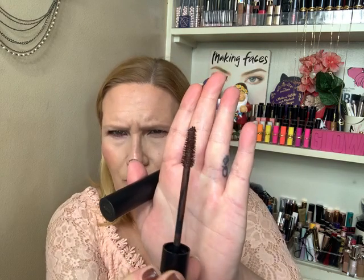It's definitely not as dark as the black. I would almost think this is maybe like a brown black, and not brown. I don't know. In the tube, it looks brown. Like, in the actual tube, can you see the brown on it? It does look brown, but it's not the way it applies. At least, I don't think so. Just my opinion on it. But I do like it, nonetheless.